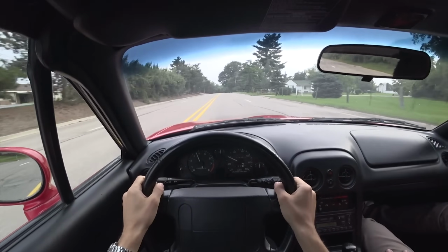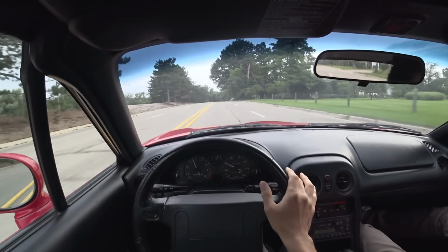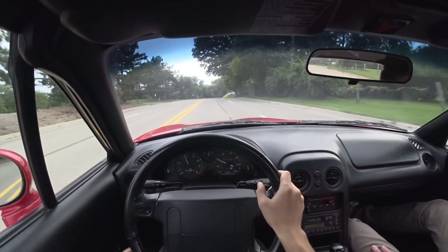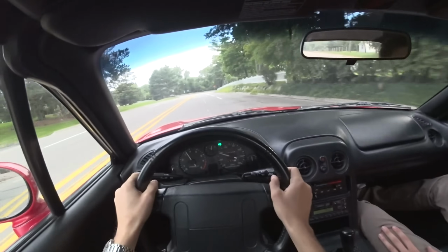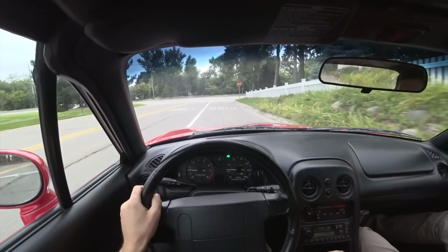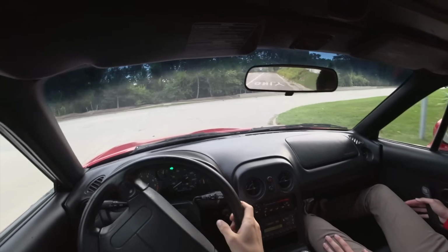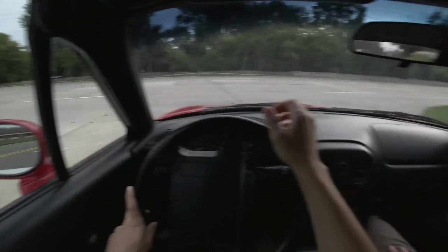Again. But I want an S2000 really, really bad. And then after that, probably an ND. I've heard really good things about the new 2019s. And yeah, they've got a lot more power now. They do, yeah. They added like 26 horsepower, which is huge. Yeah, they were saying that.